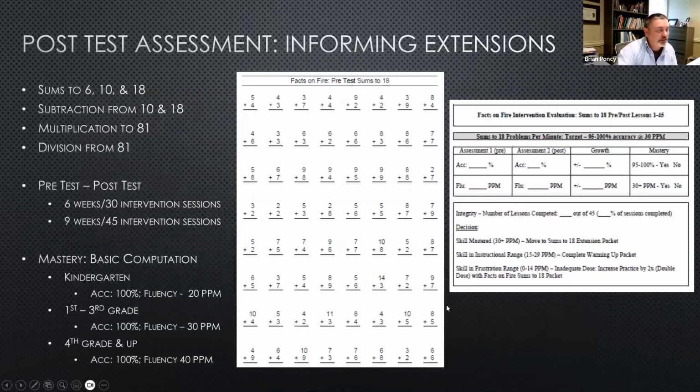So post-test, so after they get done with like the 30-day or the 45 lesson thing, we go ahead and just have them do a simple pre-test or a post-test. And then literally we talk about, is the skill mastered? If so, they move to the extension packet. If a child is between like 25 and 30, then some kids will go to the extensions. Those kids would spend like a week or two just doing the daily 2-minute practice.